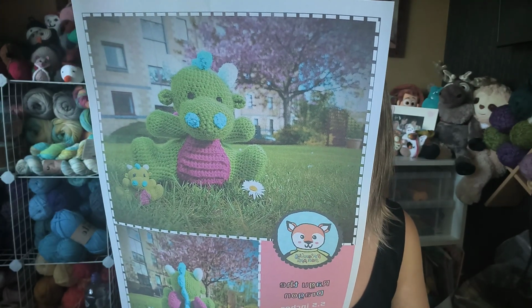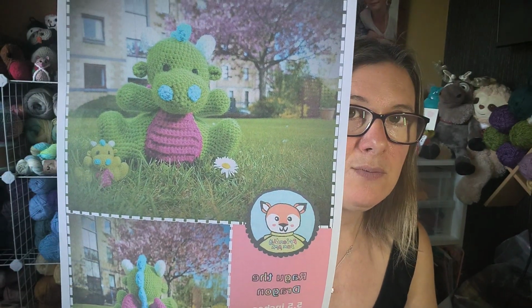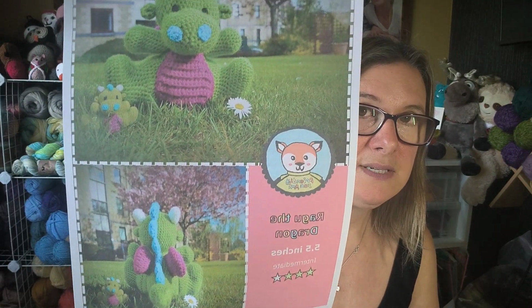And that's all I have to really say about the pattern at this stage. So there's that one to choose from, and it gives you a view of the back as well as the front. So that was the first one that I found.